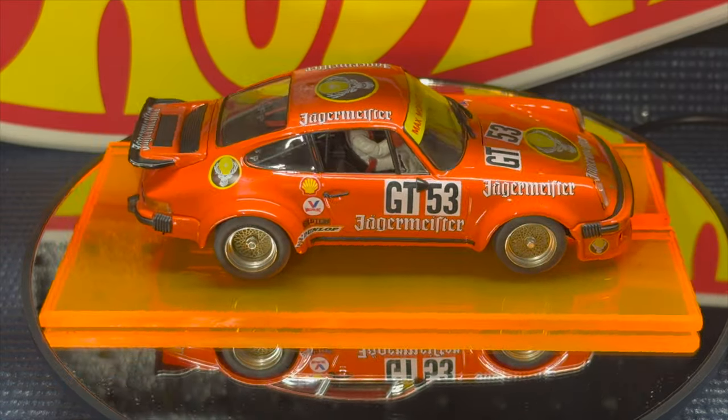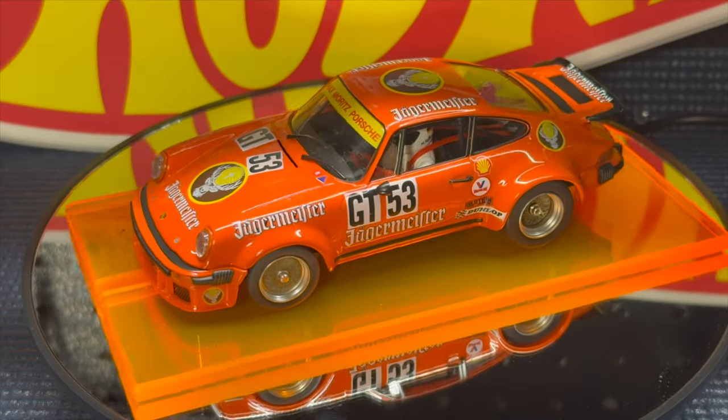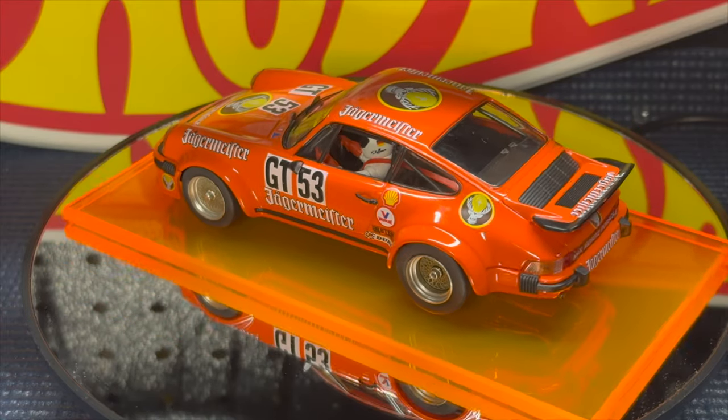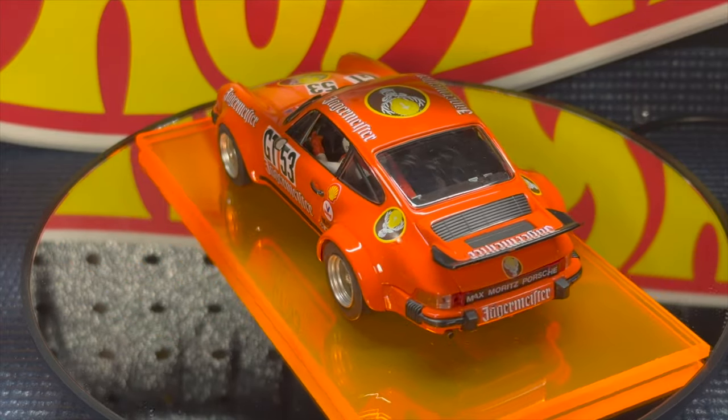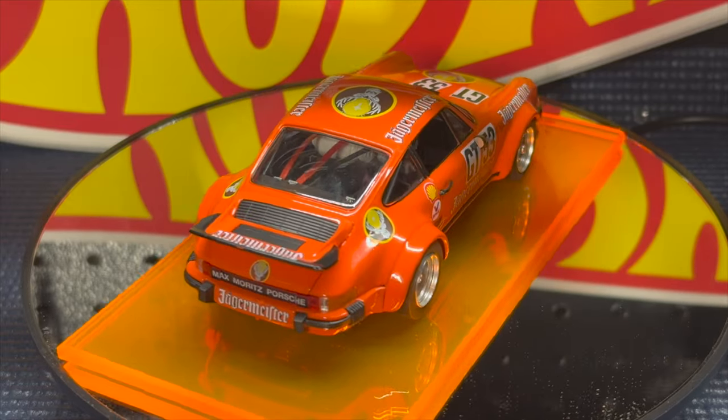Now let's look at some facts about this car here. This was originally a twin turbo car, and it was a 3-liter engine. Basically put out about 485 horsepower at about 7,000 RPM. This is one of my absolute favorite cars.